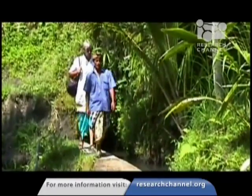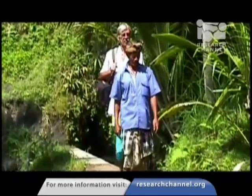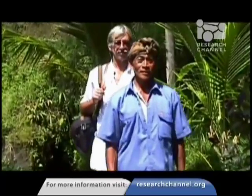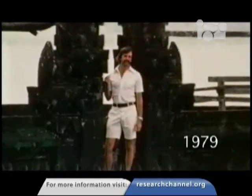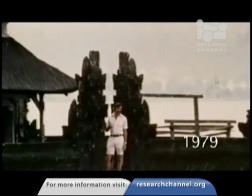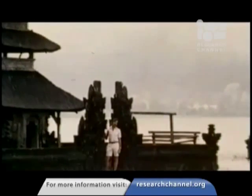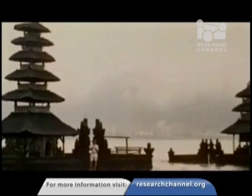My name is Steve Lansing. I'm an anthropologist, and I've been studying the cultures of Indonesia since 1971. I began on the island of Bali, investigating the role of water temples. This is the temple Pura Ulun Danau, located in a crater lake in the extinct volcano of Bedugul in central Bali. I've also worked on other islands like Nias, where there's a very different kind of society.